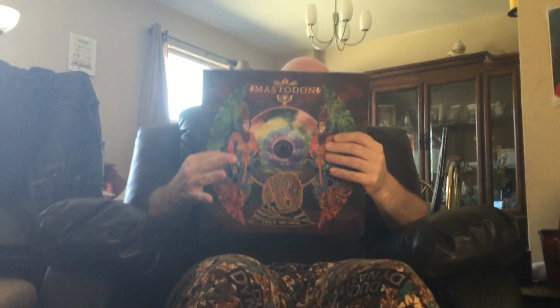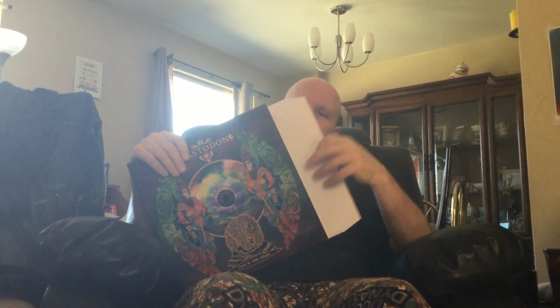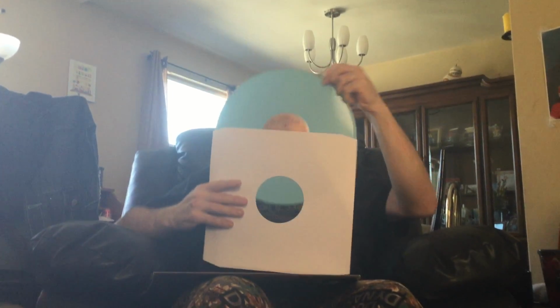All right. This is one of my favorite bands, Mastodon. This is Crack the Sky. This is the colored version of this sucker. I can't remember where I got this. I think it was HMV before they died. This is a very light blue vinyl.